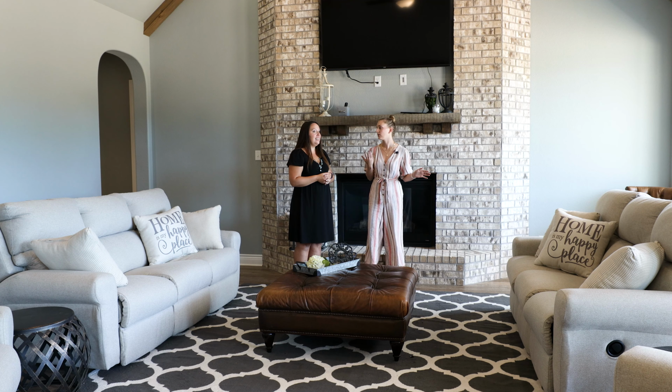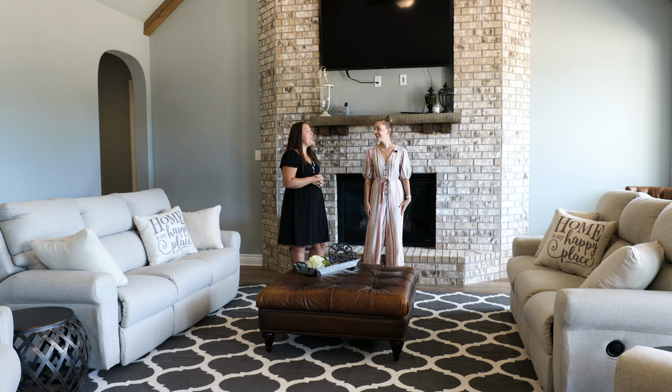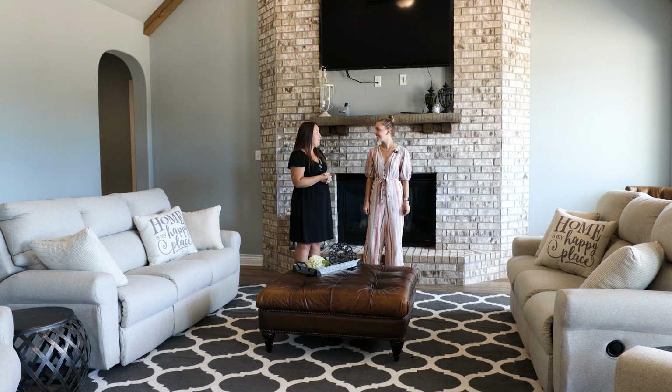I mean, even if you had all the lights off in this room, there's so much natural light coming in that you really don't even need to turn on the lights. Most days we don't. Most days we leave it off and just let the natural sunlight come in.